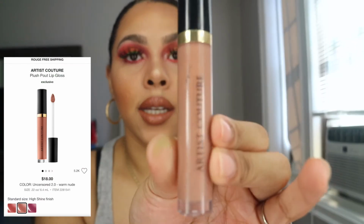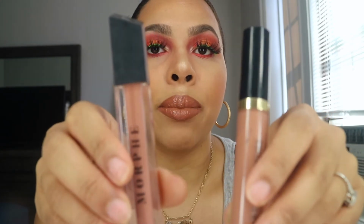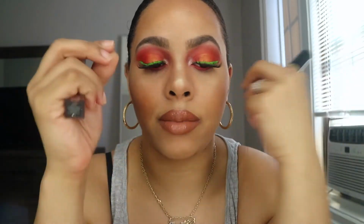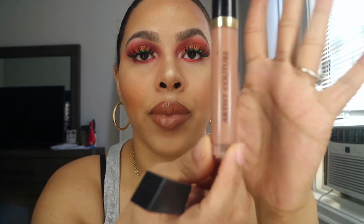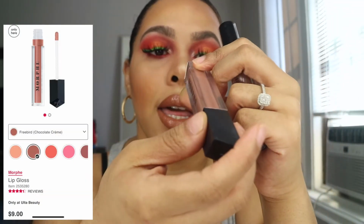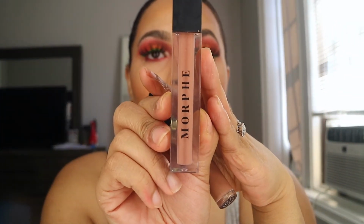My favorite lip gloss right now that I can't stop using is the Iris Couture Uncensored Lip Gloss. This one is beautiful. I think these two, the color is very similar, but the consistency and the quality is totally different. They are not alike in any way, shape, or form. So it's the Iris Couture Uncensored Lip Gloss. It's my second favorite because my first favorite is this one by Morphe, Free Bird. This one right here. I love this lip gloss.